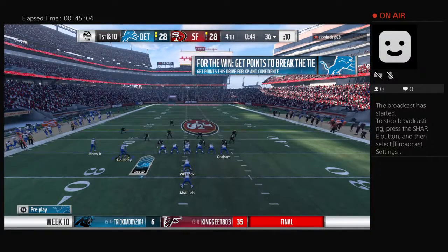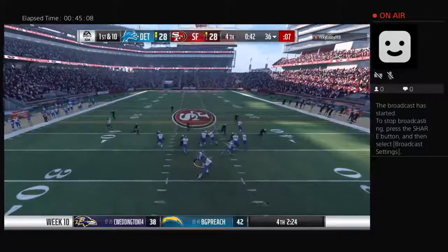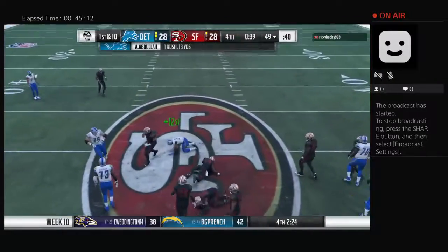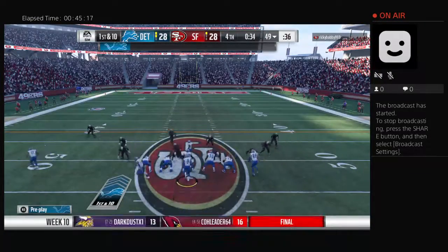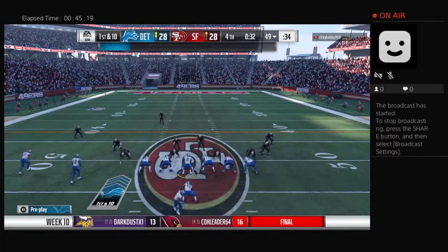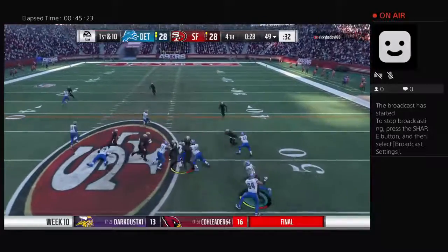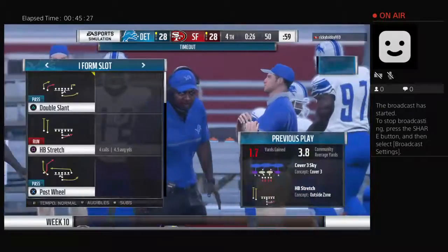Slot man moves right. First run for the backup, Abdullah. And getting this just shy of midfield, they'll spot it at the 49. They give him 13 yards there on the play and a fresh set of downs. They go back to Abdullah on first. And they'll stop him right on the midfield stripe.